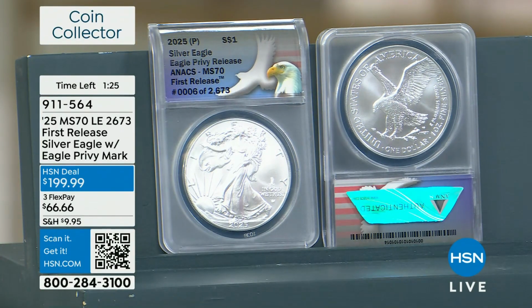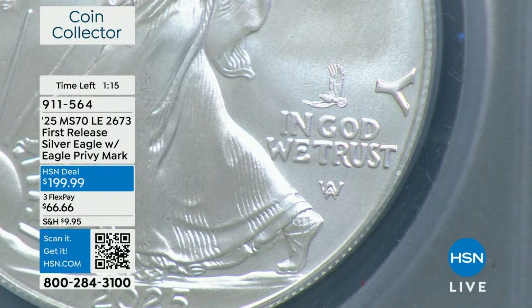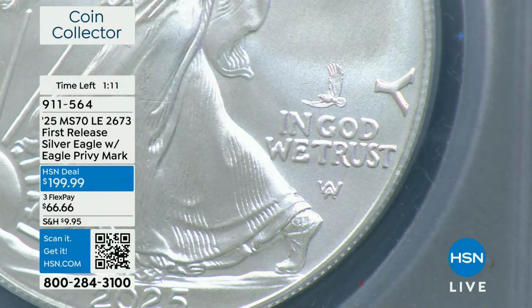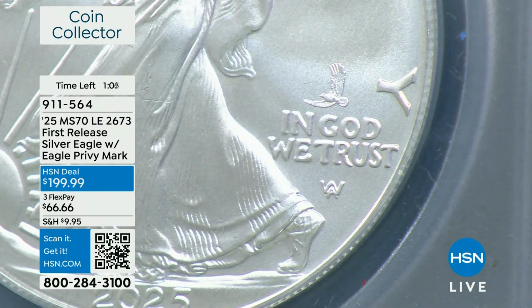So this is the entire series. This is all of that you see right there. And the star was just right down there below In God We Trust. There was just a little star down by the edge. The Eagle, I got to be honest, is way better. It's beautiful. It's way better. First, plus it's new, plus it has the same mintage. It's just as hard to get in Mint State 70.